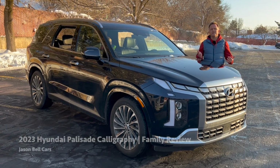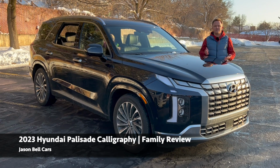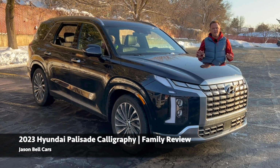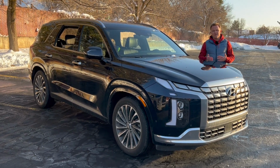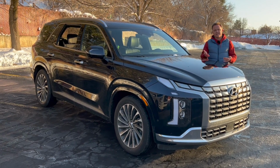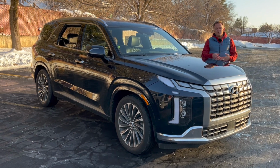Okay, so for this week, we've had the 2023 Hyundai Palisade Calligraphy, which is their top trim with all of the nice luxury features. This has been an especially interesting week with this car because we own the Kia equivalent, a 2022 Kia Telluride SX with the Prestige package. And so we want to take you for a drive.